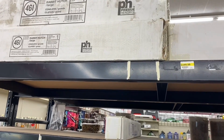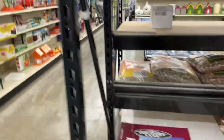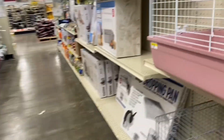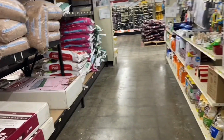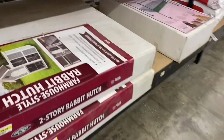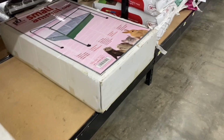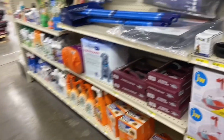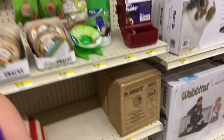Whoa. What is this? Hello, what do we got here? That is nice. What is that house? I can't see, there's no picture. This is a rabbit thing also. Where did you get that? We can modify this.